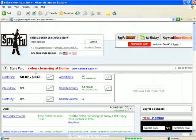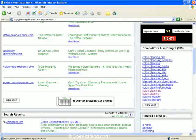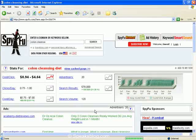You can see here, right, we found a keyword now that's a bit cheaper. Still not too expensive. Lots of advertisers, reasonable amount of competition. But the search volume is very low, 24. You'd have to confirm that elsewhere. Colon cleansing diet, let's have a look at that one. See again, not too many searches. So you've got to take into account all of this when you're doing your keyword research.